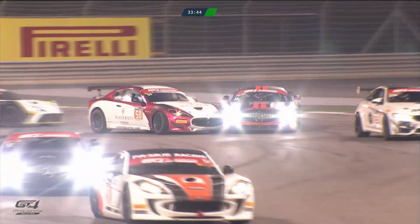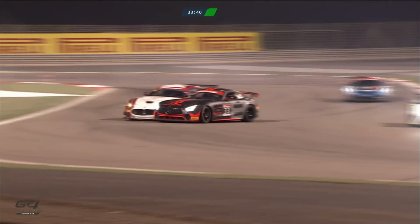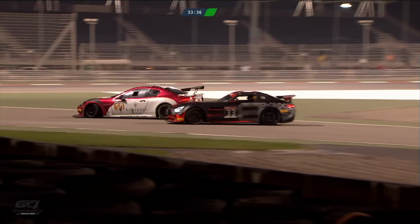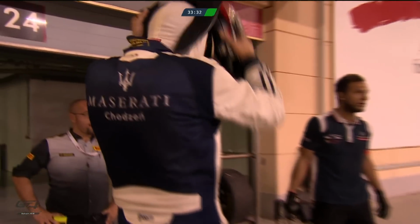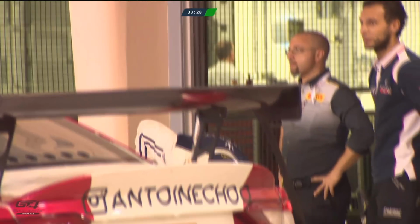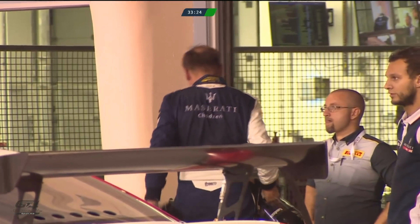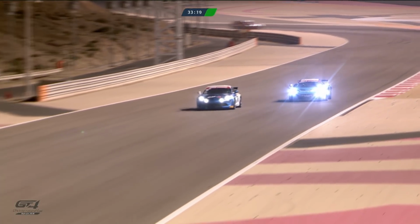Here it is, up the inside, suspension damaged on the Mercedes, and Stephen Patrick accelerates, the car suddenly snaps sideways. So, in fairness to him, he may have accelerated before he really appreciated the damage. However, the Maserati will be serving the mandatory pit stop. Maserati dealers, the Chodzens. And Piotr, not a happy man, walks away. Well, maybe that car's got more than just a pit stop.